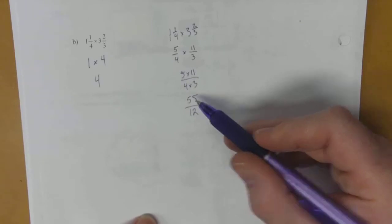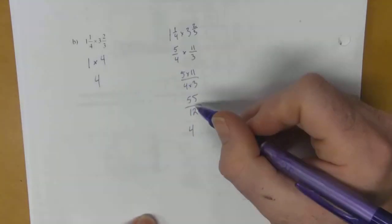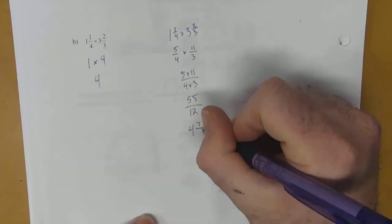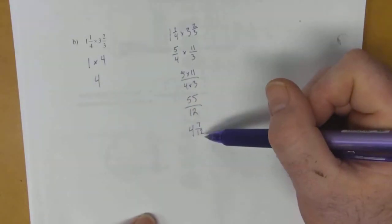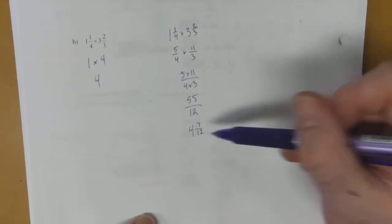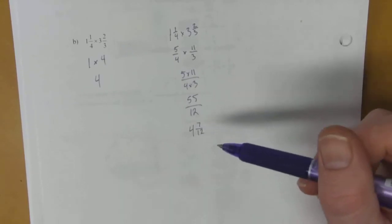12 goes into 55 4 times. 4 times 12 is 48. So you've got 7 left. So that becomes 4 and 7/12. Now, 4 and 7/12, they are fairly close together. They both have a 4 as their whole number, and then there's a fraction part. If you rounded this, it would be closer to 5, but it is still a reasonable answer.